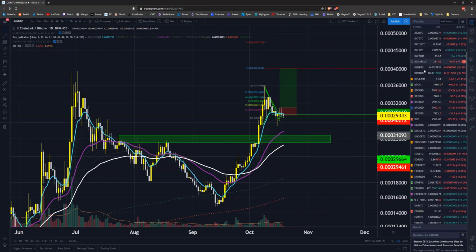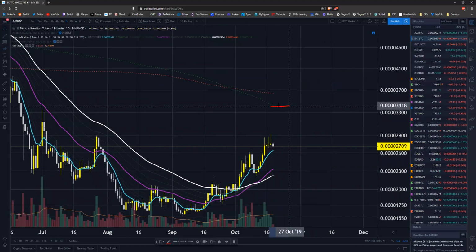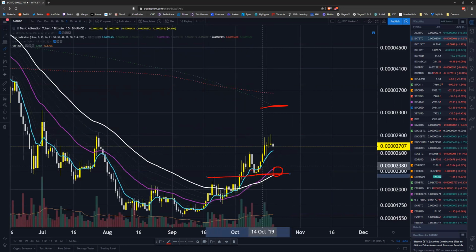Oh, yeah, basic attention token. That's another one looking really good. Trying to gun for that 200. Made a higher low here near the 8 last time. If I could get a deeper dip back towards that level, I'd absolutely be a buyer on BAT.